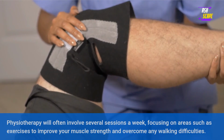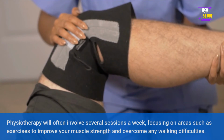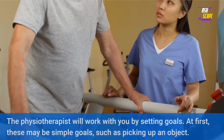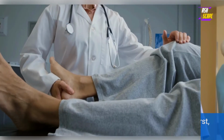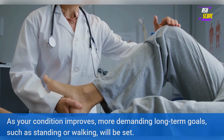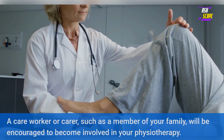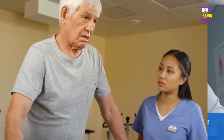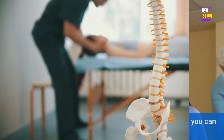Physiotherapy will often involve several sessions a week, focusing on areas such as exercises to improve your muscle strength and overcome any walking difficulties. The physiotherapist will work with you by setting goals. At first, these may be simple goals, such as picking up an object. As your condition improves, more demanding long-term goals, such as standing or walking, will be set. A care worker or carer, such as a member of your family, will be encouraged to become involved in your physiotherapy. The physiotherapist can teach you both simple exercises you can do at home.